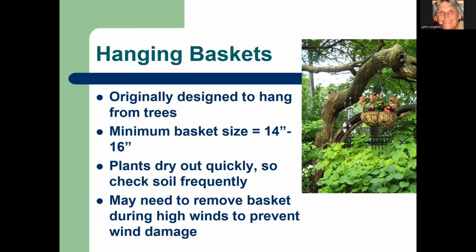So the larger the basket, a minimum of 14 to 16 inches, is necessary to make those plant roots happy and to be able to apply enough fertilizer and water to have a quality, beautiful plant. They will dry out quickly because they are exposed on all sides of the container and often up above where they're exposed to winds. You may even need to remove the baskets during high winds like we've had the past few days.